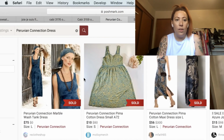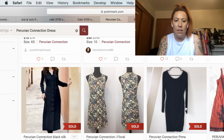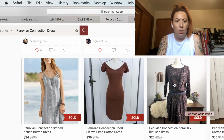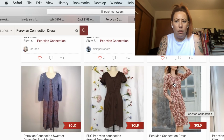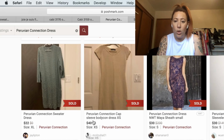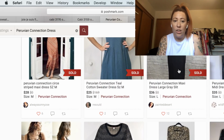Okay, so this dress just sold for 75. Mine is not that fancy though. Mine's gonna be more of like the basics. This one sold for 20. It's very similar to mine. All over the place. Here's a basic one that sold for 40. Here's a basic one that sold for 36.